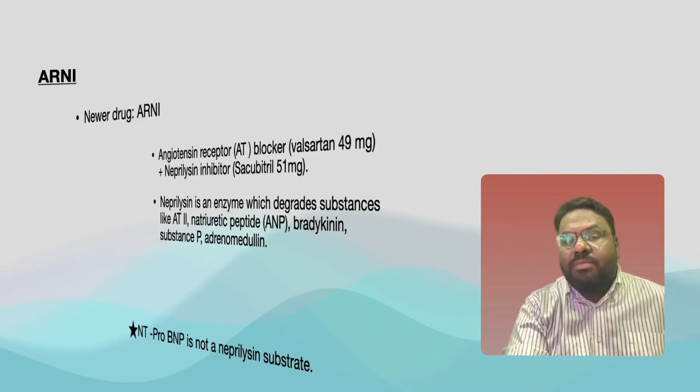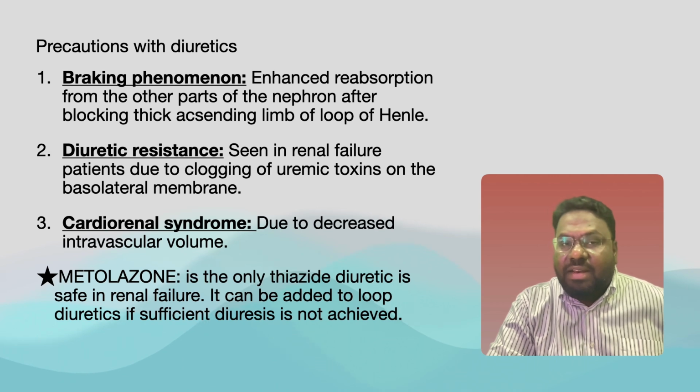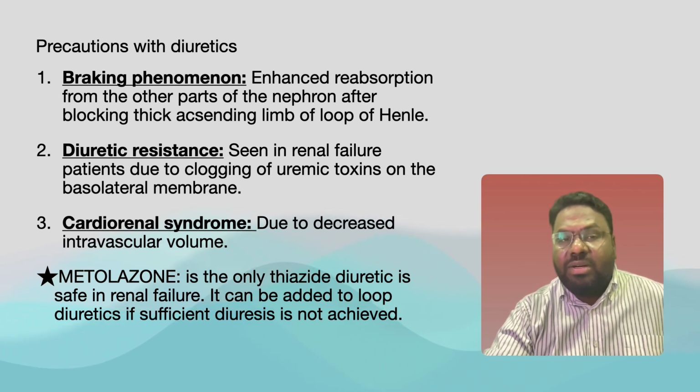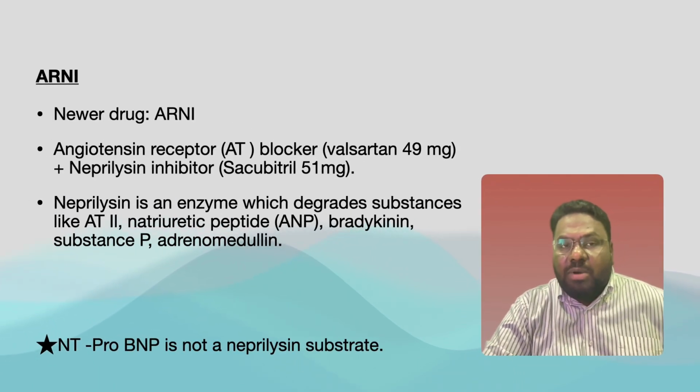Metolazone is the only thiazide diuretic which is safe in renal failure, and it can be added to loop diuretics if sufficient diuresis is not achieved. Let us now talk about ARNI drugs.